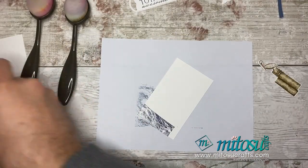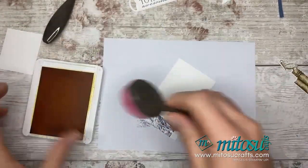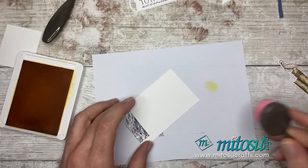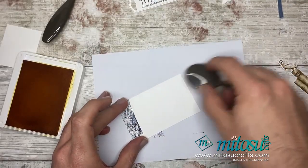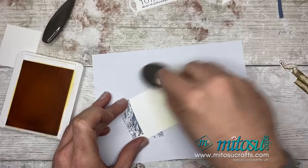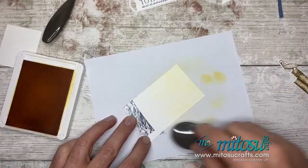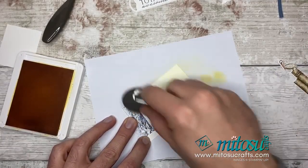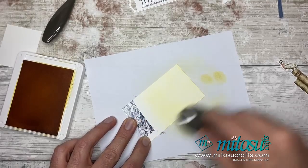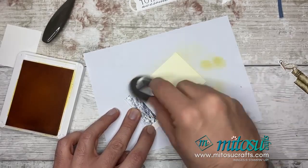So we are going to just take my Daffodil Delight. Right, and we're going to pick a little bit of this up here. Okay, and I'm just going to start off the page and I'm just going to do it rough. I'm not going to worry too much about how smooth it is. I'm going to try not to go too much into the blue, because blue and yellow make green and I don't want a green sky. So I'm just gently coming down, stopping short of the sea. Okay.